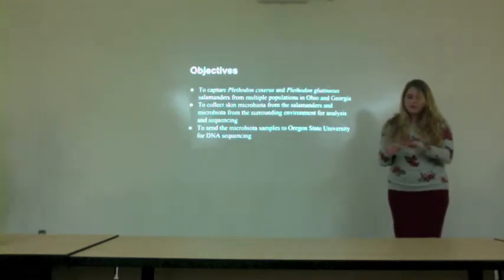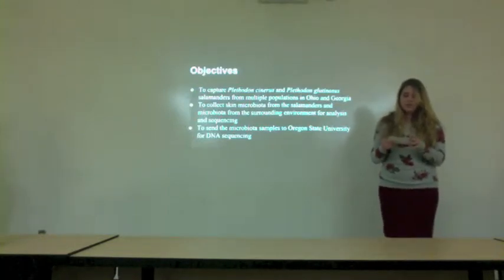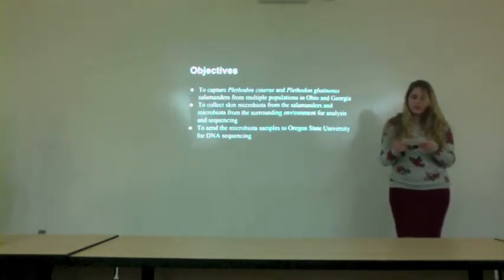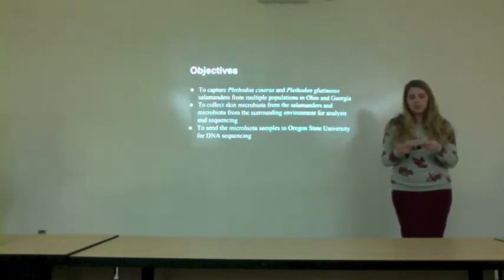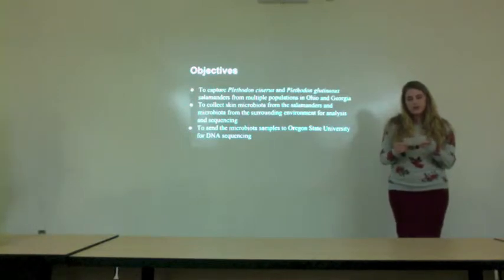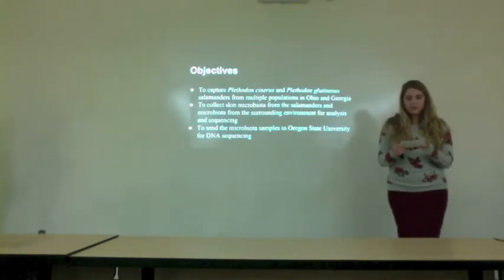The objectives are as follows. To do this, weekly collections will be done over the course of 3 weeks to collect salamander and environmental samples at various locations in northwest Ohio. A final 4-day collection will be done in northern Georgia as an alternate location for comparison. Conclusions will be drawn by using next-generation sequencing of 16S rRNA from the samples we collect throughout the period of the experiment. This will be done at Oregon State University.